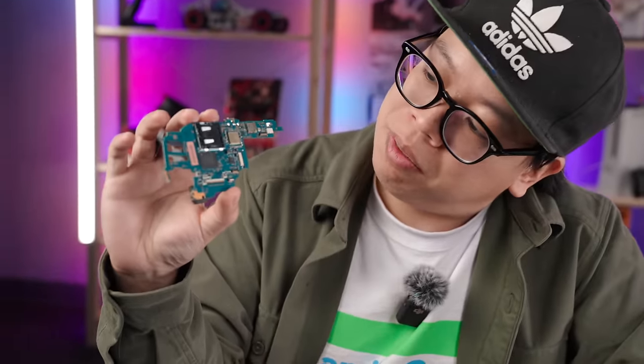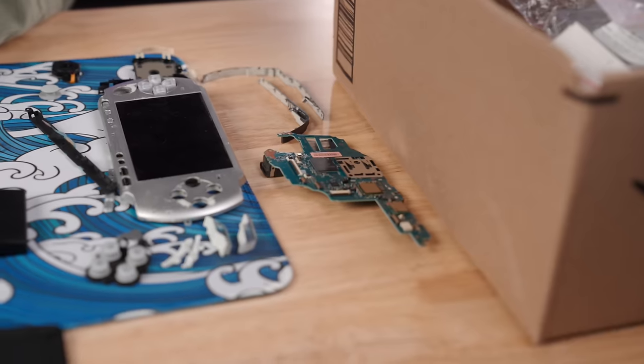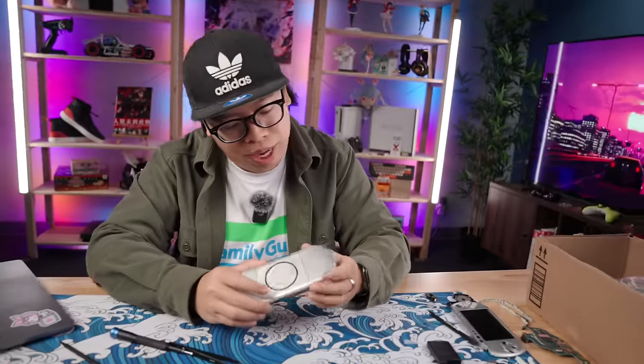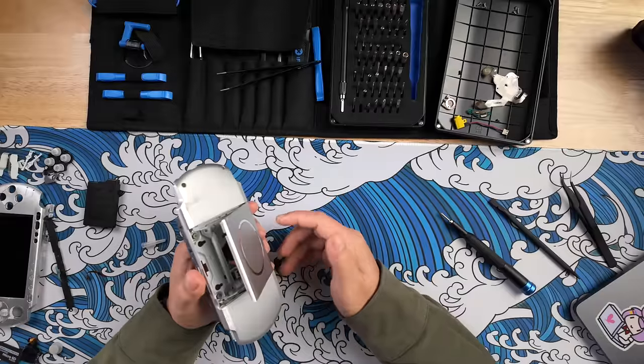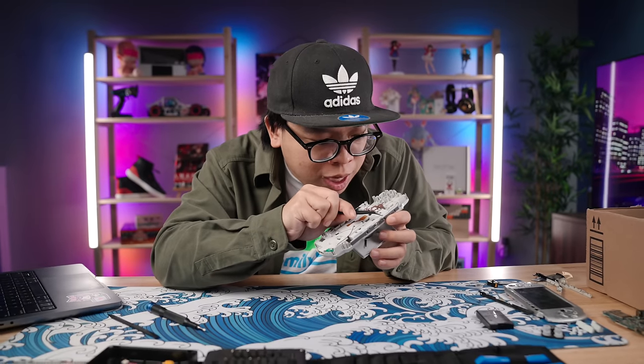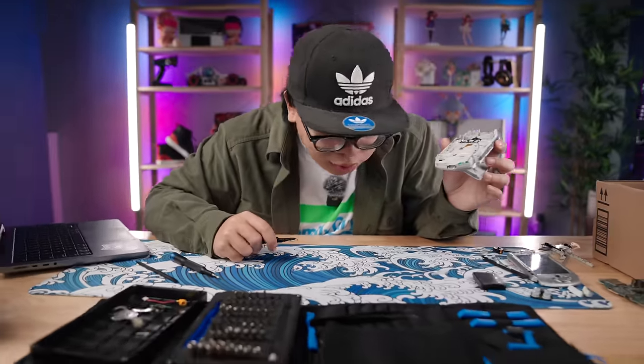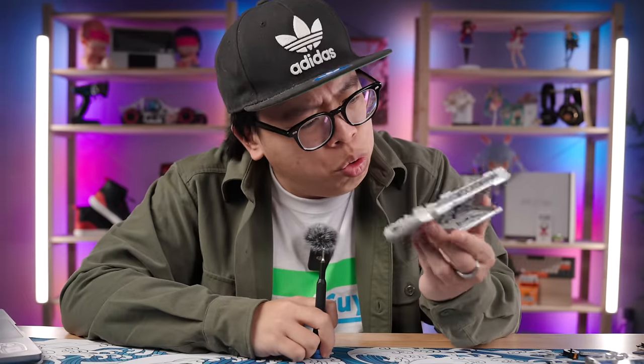Wow, look at that. That is our whole PSP motherboard, or at least most of it. Yeah, that is pretty small, I'd say. Next, I needed to take off the UMD door on the back. Which so far is looking to be the most labor-intensive part. It involves removing itty-bitty pieces of plastic and metal, which will absolutely be a pain to put back in. But then I realized something. Do I actually have to do all of this?